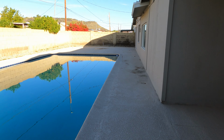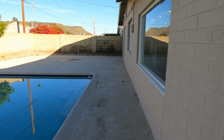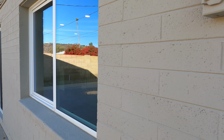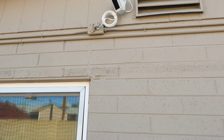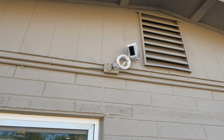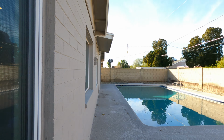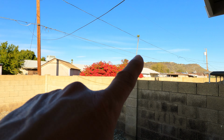Let me walk back over here. Show you one more thing. Like I said, you've got the dual pane windows throughout. And camera system. So you've got a Ring camera system here. That is included with the property. And that's that. And here's your views from the backyard. Of course, over there you can see some mountain views.